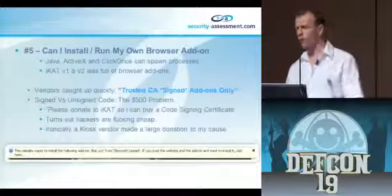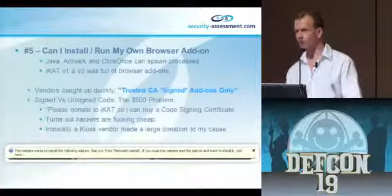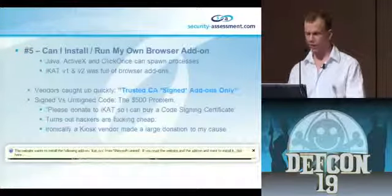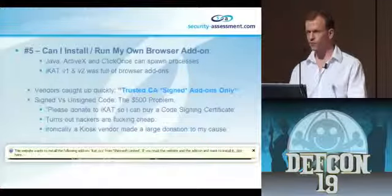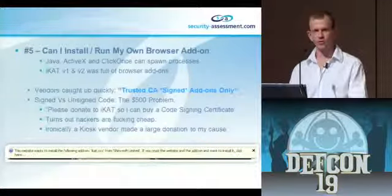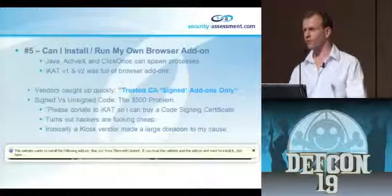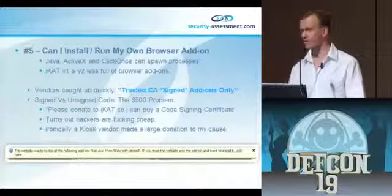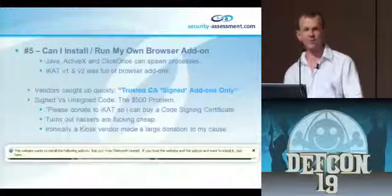Then I try and install my own browser add-ons, my own browser plugins. So iCat has Java, ActiveX, ClickOnce. Yeah, I got all sorts of things. Now, iCat 1 and 2 was full of all these add-ons. I had so many cool little nifty plugins, and all of them were unsigned because I don't have a code-signing cert. And the vendors saw this as a great opportunity to fuck with me. So they basically blocked any unsigned plugins from being installed on any kiosk.